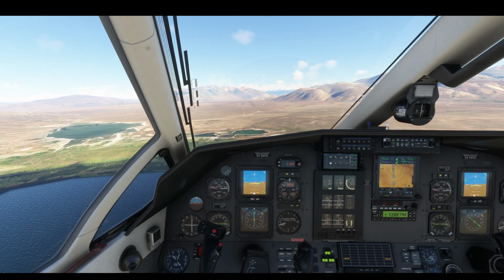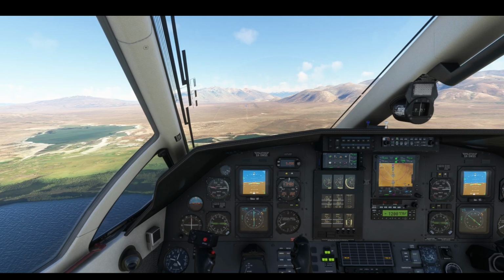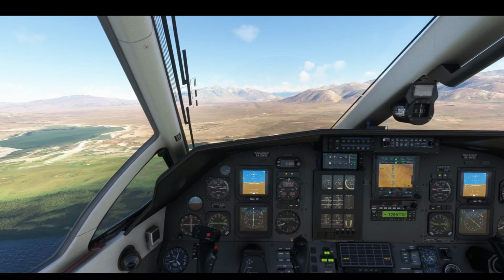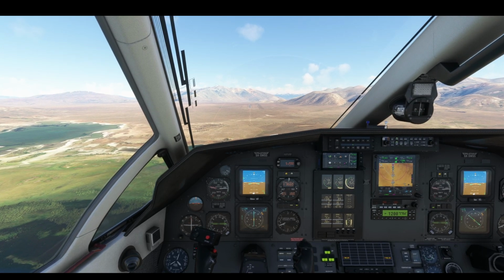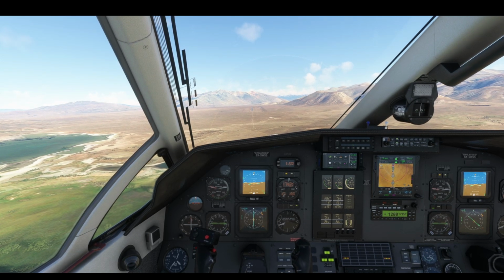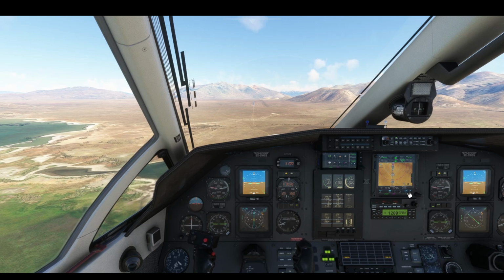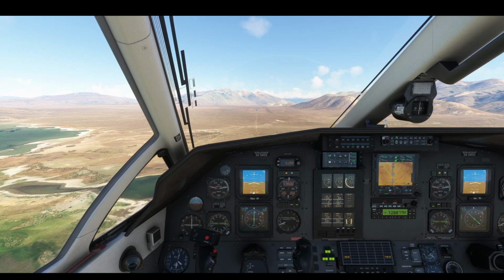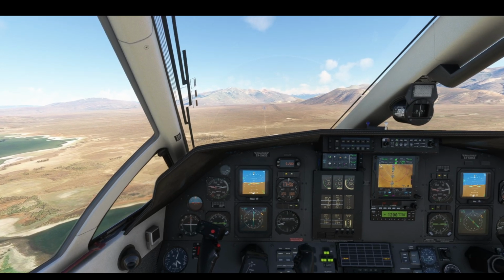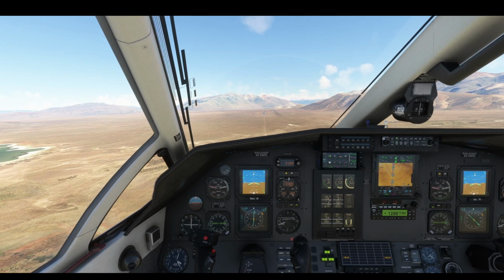Using a little bit of trim just to counteract the yaw from the engines, kind of that torque force. Don't know how to explain it. You guys know what I mean. Right. Looking good though. My elevator trim is set up as well, so I don't have to pull back so hard to make sure I'm on a good flight path or a good vertical profile.